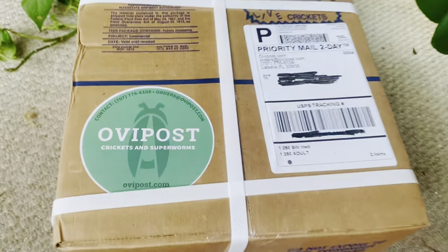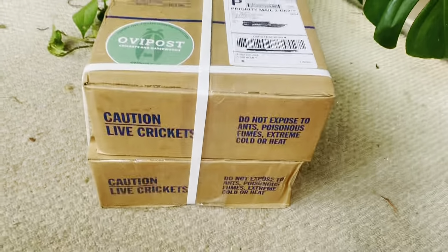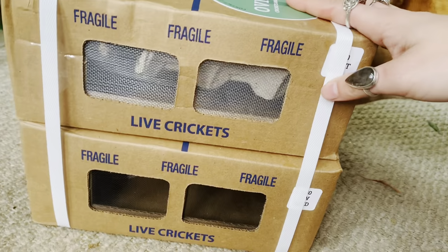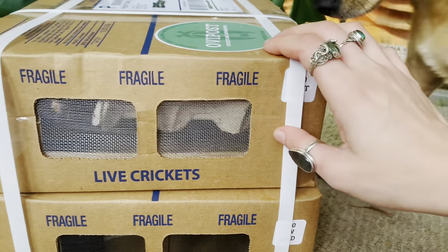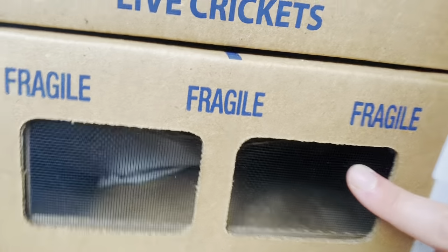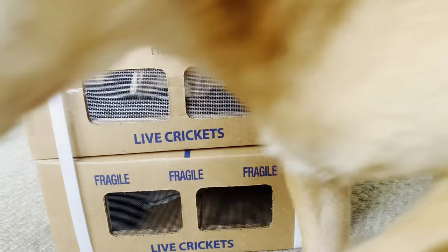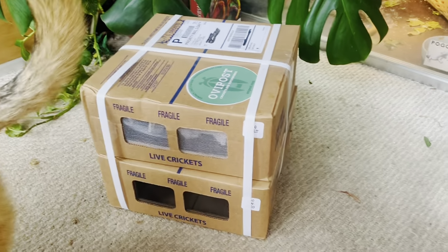All right, guys, so I just got my package. I'm not sure how to pronounce the name, but they have a really cool logo, and this is the package. I think it looks really good. There is ventilation for all of the bugs, and they're labeled, which is really nice. The crickets are in the top one, and in here it looks like there's a baggie of superworms. I'm gonna take the superworms out first, and we're gonna feed some to Lulu, my turtle, because she's eating first.